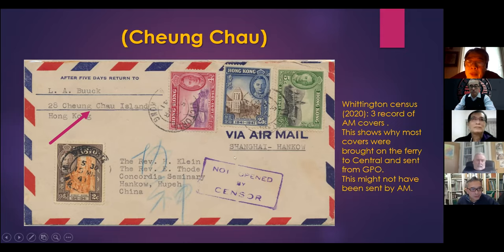Did this go by service to Shanghai? And then did it go by any? Because from Shanghai onwards, that was Japanese occupation. So there was no flight going out from Shanghai to Hankow. So it's even questionable if this was an airmail cover.